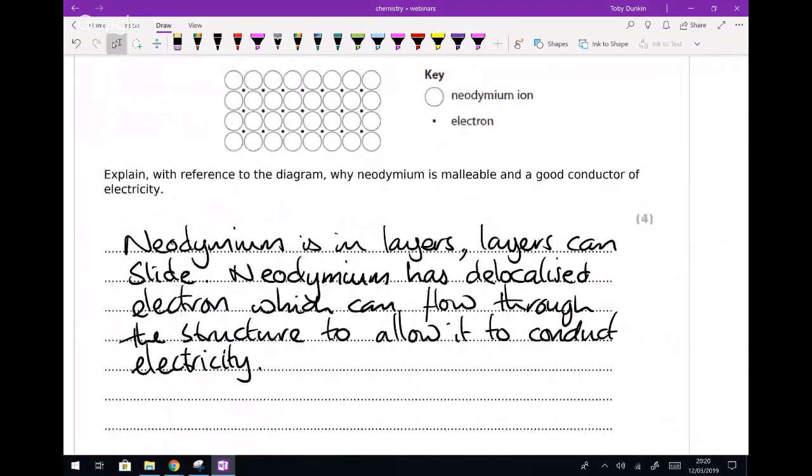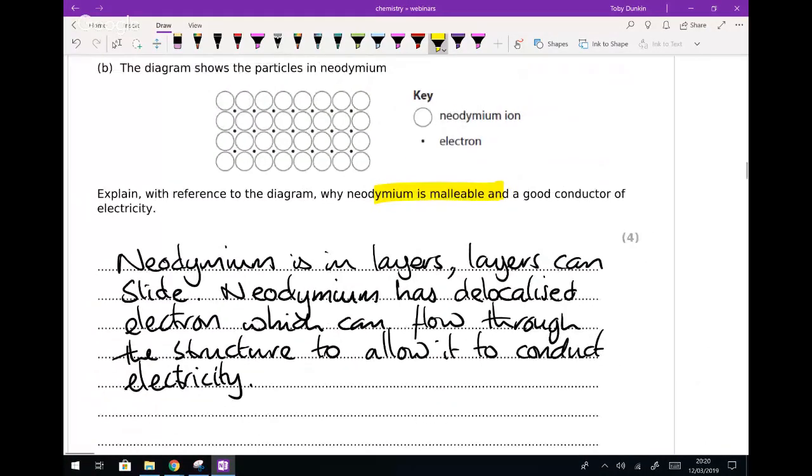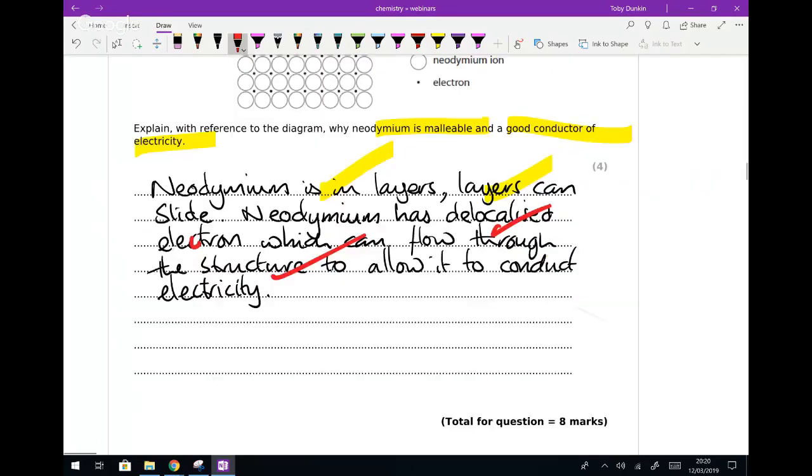Explain why. Two questions combined is evil. Why is it malleable? And why is it a good conductor of electricity? Neodymium is in layers, and those layers can slide. Tick, tick. Neodymium has delocalized electrons. Tick. Which can flow through the structure to conduct electricity.